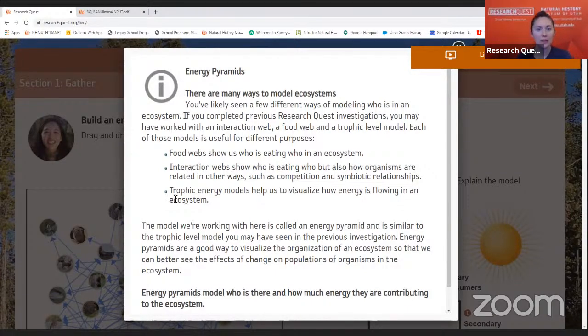Energy pyramids. There are many ways to model ecosystems. You've likely seen a few different ways of modeling who is in an ecosystem. If you completed previous research quest investigations, you may have worked with an interaction web, a food web, and a trophic level model. Each of those models is useful for different purposes. Okay, so food webs show us who is eating who in an ecosystem. Interaction webs show who is eating who, but also how organisms are related in other ways, such as competition or symbiotic relationships. So you may recall from a previous investigation, we saw in the interaction web that pine grass competes with lodgepole pines, for example.